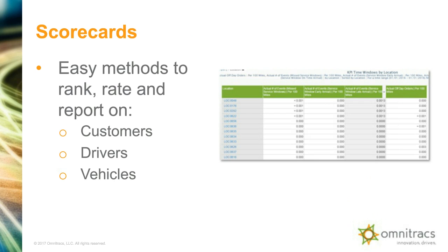So, scorecards. Now we start to move into the second piece of this, where we talk about how you measure drivers and how we know what's happening. But it's not just about drivers. It's customers, drivers, and vehicles that we need to understand performance. We need to understand which of our drivers are performing the best, which ones are performing the worst, why they are performing badly, and what we can do to make change. That's what scorecards help us do: identify trends among the drivers for things that we need to be able to change.